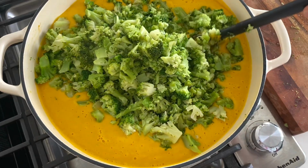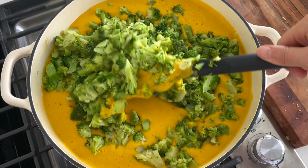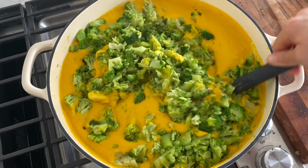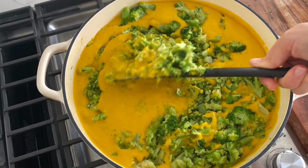Also, I love having a soup on the weekends, and I love my broccoli cheese soup. That recipe will be coming out very soon, so look for that. It is creamy and delicious. It's also a showstopper. It's beautiful, and it's also really good in a sourdough bread bowl.